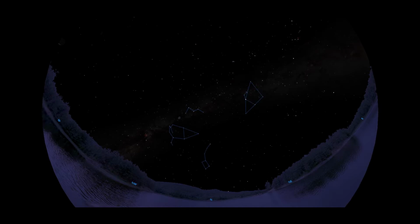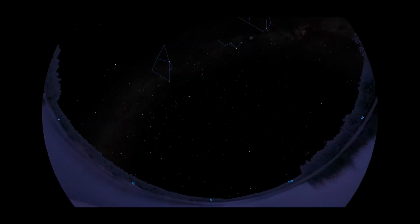To continue, let's turn our view to the south, like so. This will flip everything we've seen so far upside down and will enable us to find the rest of the night's major constellations more easily.